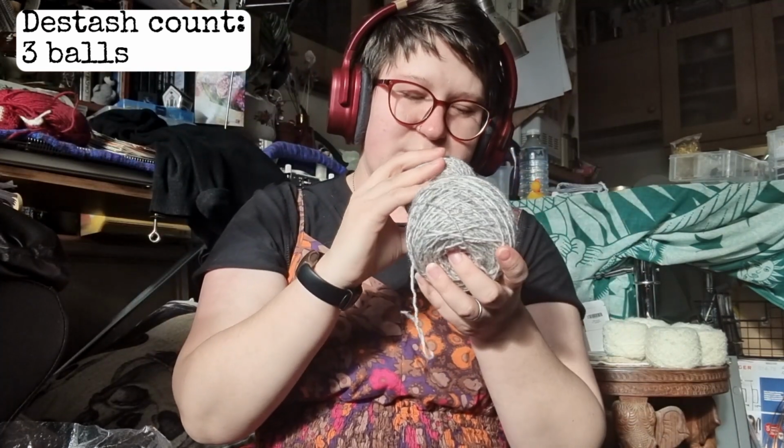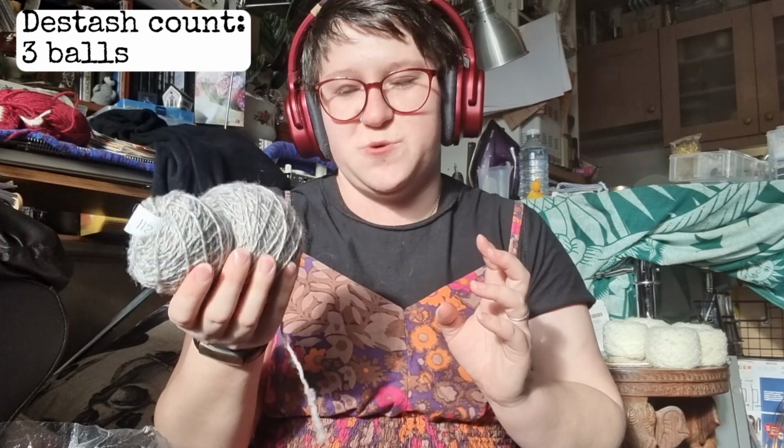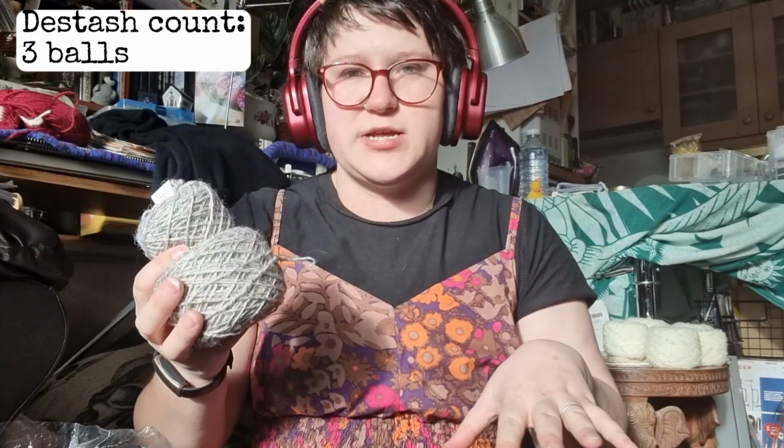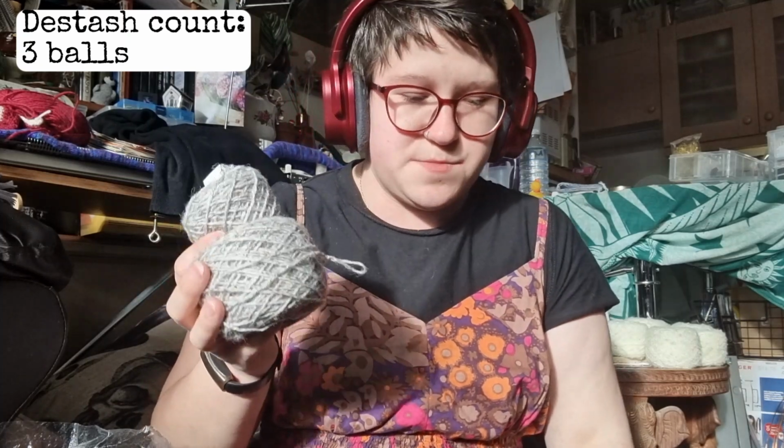I have apparently 112 grams of it in total. Got a couple more balls, cakes, whatever we call them, still in the box. So yeah, this gets a pass.